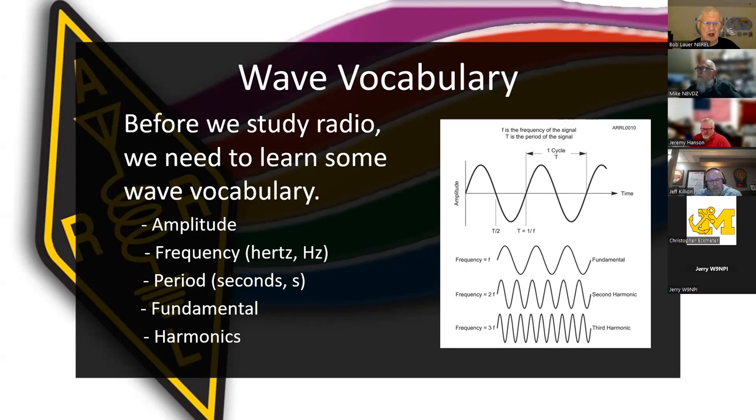Frequency. When I was young, they used to refer to frequency in kilocycles or megacycles. That's old fashioned now. Now frequency is referred to in Hertz, after a German scientist, Heinrich Hertz, who was big into electronics. Normally we talk about the number of cycles per second, not per minute or per hour, because the cycles are very, very frequent, thousands of cycles per second.